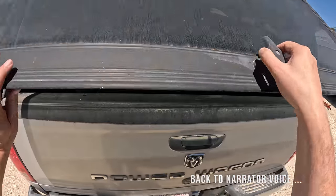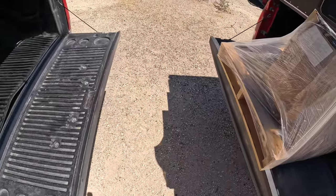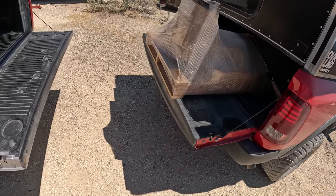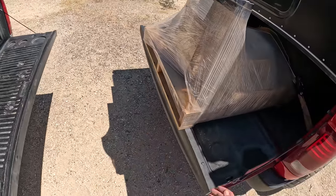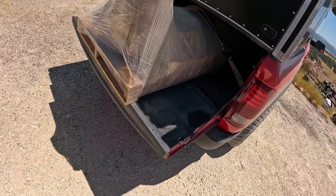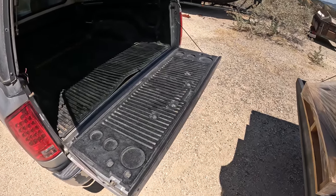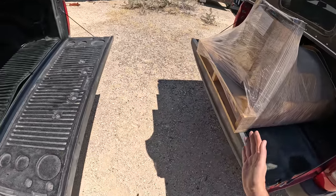Basically, flip the tailgate down. So my plan is to use a rope around here just to pull this out a couple of feet. Then I'll readjust the rope and we'll pull it out further till I can get the tractor between the two trucks.